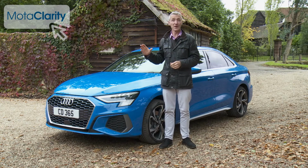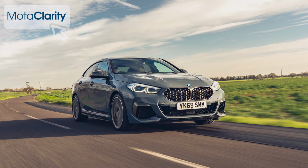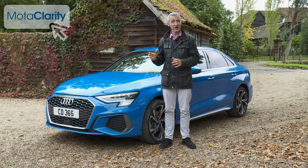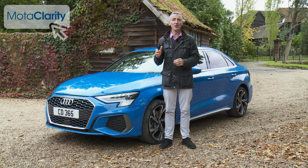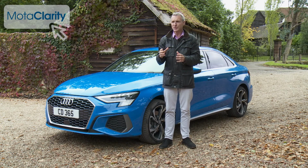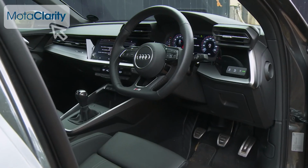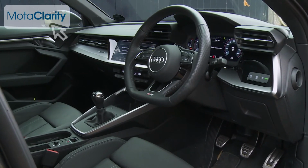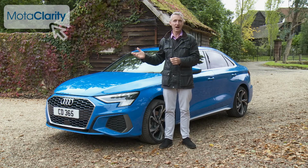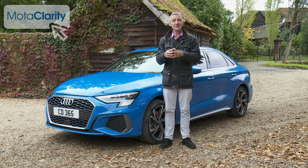Now, this car won't turn the heads of passers-by like a rival Mercedes CLA or a BMW 2 Series Gran Coupe, but then that very discretion is a fundamental part of its appeal. As with any other A3, it's as at home in Belgravia as it is in Brixton, offering a democratisation of automotive luxury without a dilution of desirability. If you doubt that, then you've only got to get behind the wheel, because the interior is where this design really strides apart. You could be in a luxury car, and of course in many ways you are, just one that perhaps better reflects the times we live in.